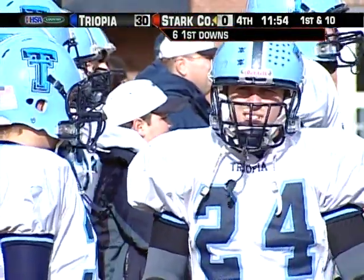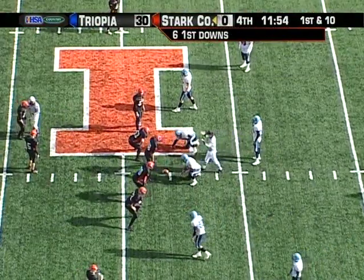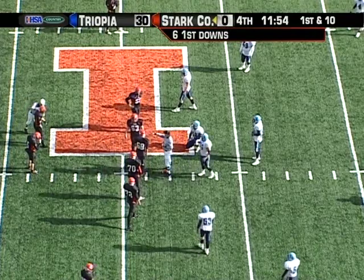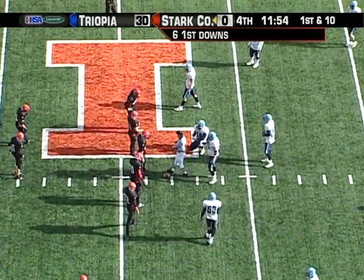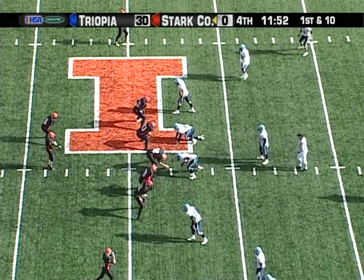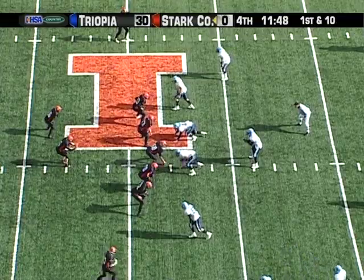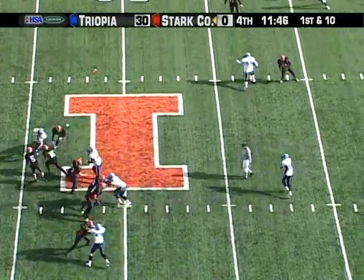And now a hurry-up offense here for Stark County. Well, the official, I think, noticed some blood or something on the running back, but is not going to make him come out of the play and get back to action. Early fourth quarter with Triopia in control and Stark County on the move.